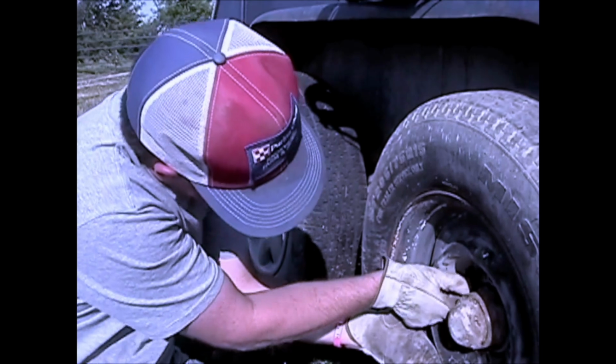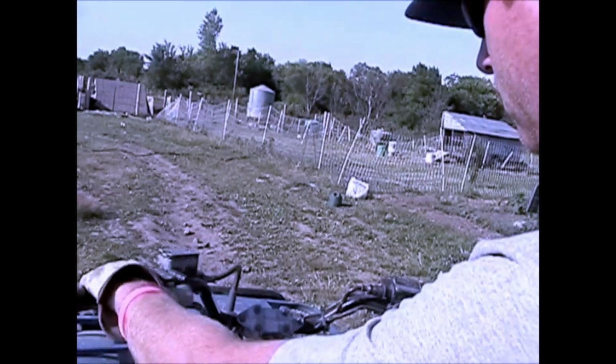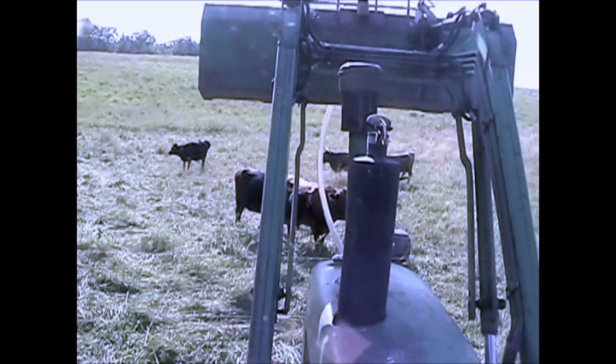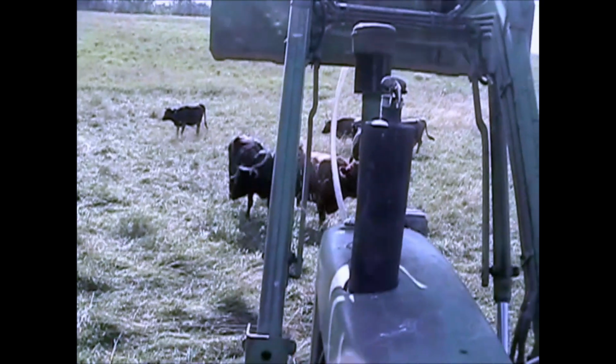We heat with wood in the winter. This is a way for us to keep costs down and live the dream that we have about farming. Right now I'm about to go water the cows. That's the way it's supposed to work. Up cow, up cow.